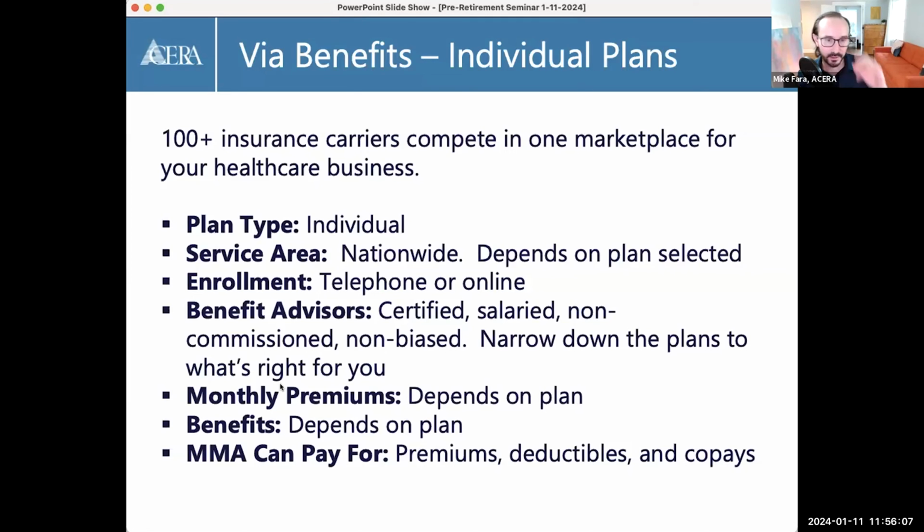So that's how that works. They match you with a plan that's right for you. They'll narrow their thousands of plans down to just a few, and you can choose among those. The monthly premiums, though, depend on which plan you select, of course, and the benefits depend on the plan. And you can use the monthly medical allowance not only for the monthly premiums, but also for deductibles and copays for these individual plans.